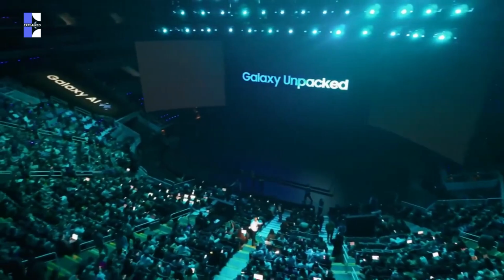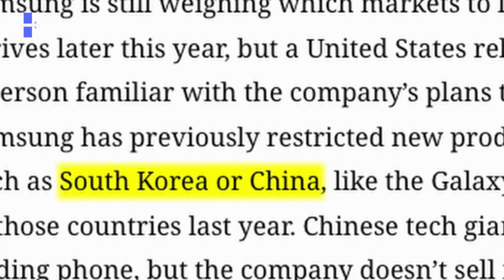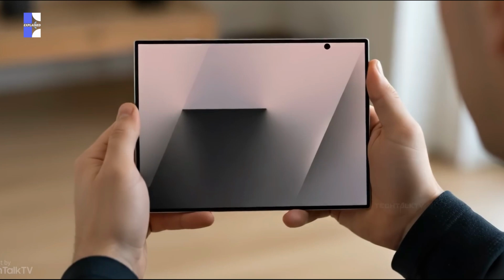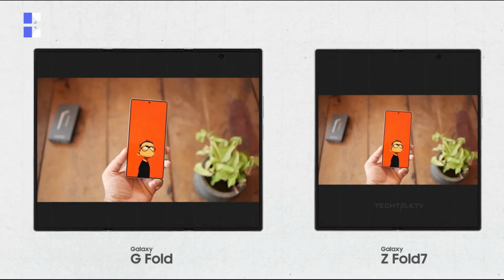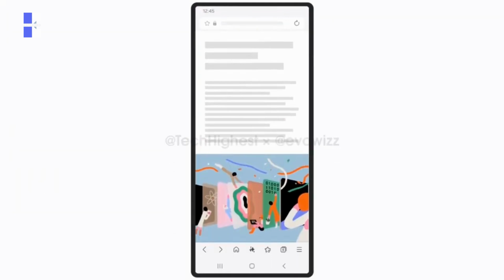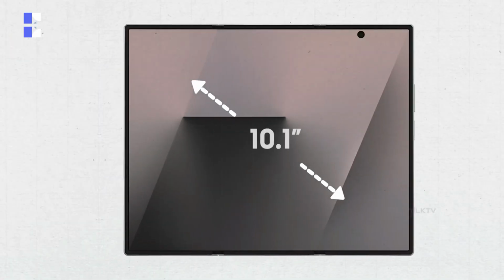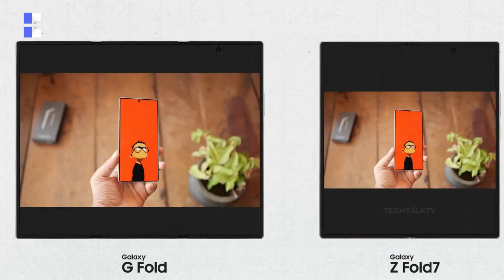Now, let's talk markets. At first, everyone thought the Tri-Fold would stay locked to South Korea and China, but new reports from CNN and Samsung executives themselves suggest something bigger. The US is officially on the table. If Samsung actually brings this device to America, it won't just be another foldable. It could be the first Tri-Fold to hit US shelves, stealing the spotlight from Huawei and even pulling users away from Apple's iPad. Remember, this unfolds into a proper 10-inch screen, much closer to a tablet than any Z Fold has ever been.